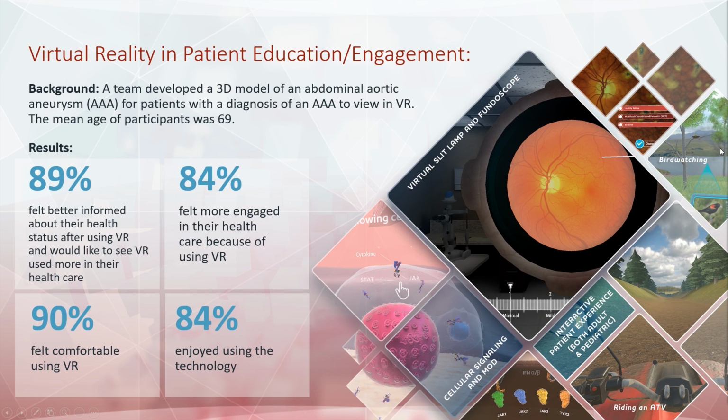So what do we learn? Well, VR proves to be an engaging learning tool that patients perceived as a beneficial tool in understanding their healthcare status. And another key point to this is anytime you're choosing your virtual reality vendor, be sure that your virtual reality vendor understands your patient better than they understand their technology, because this is where you can begin to see those types of results with your older populations.